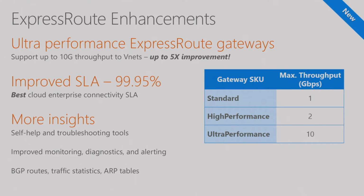In addition, and perhaps I'm more proud of this one, we are increasing our SLA for the ExpressRoute Gateway to 99.95. This is the best cloud enterprise connectivity SLA out there, guys. Some of my competition doesn't even have an SLA for the connectivity solution. We are increasing our SLA, guys. And I'll be honest with you, the way we're doing it, we've been increasing monitoring and the quality of the code, but the system has been very reliable, so I can afford to give you a higher SLA.